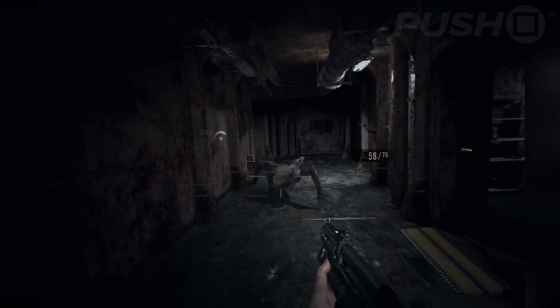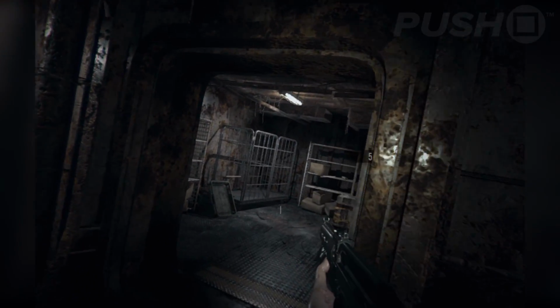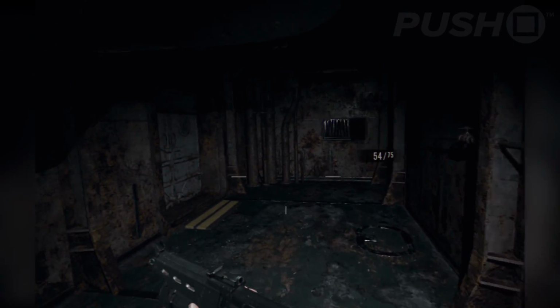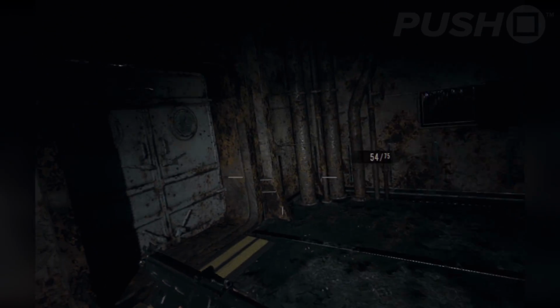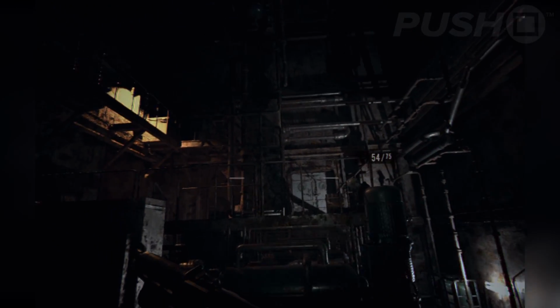When you're aiming, you actually aim with your head. And again, that works fine in stuff like Rez Infinite, but I didn't think it felt great here. I was wasting a lot of ammo in the boss fight that I just mentioned, and this is a game where you can't waste ammo.